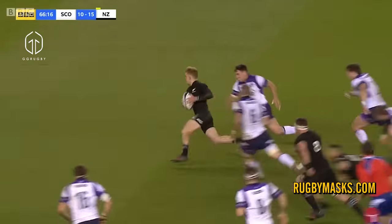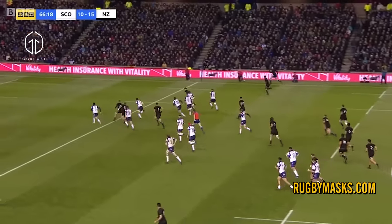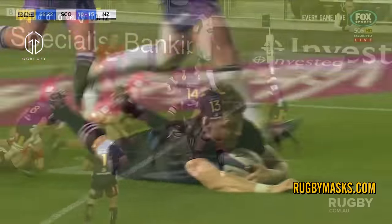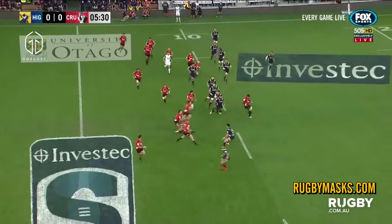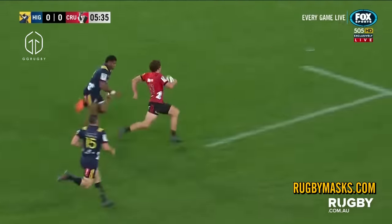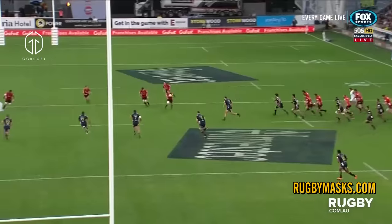But New Zealand attack and attack well. Sonny Bill Williams to McKenzie, and out wide. Oh, what a wonderful try for Beauden Barrett. Romano. Aitman, nice pass on the inside. Bridge. He should have the pace to go all the way. What a great try that is.